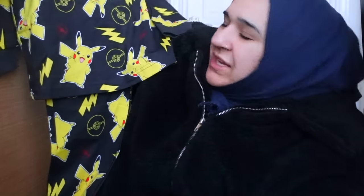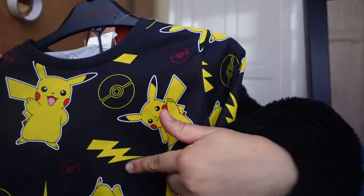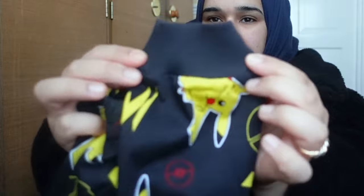I thought, let me go have a look, maybe I'll find something with Pikachu on it. Did see this. So it's basically, I think it's just a two-piece set that you can wear out and about, but I thought this would be cute as pajamas. And it's just got Pikachu and his lightning bolt and a Pokeball. The trousers have the part at the bottom like this, and the top. So that's gonna be cute. She's gonna always want to wear that to sleep.